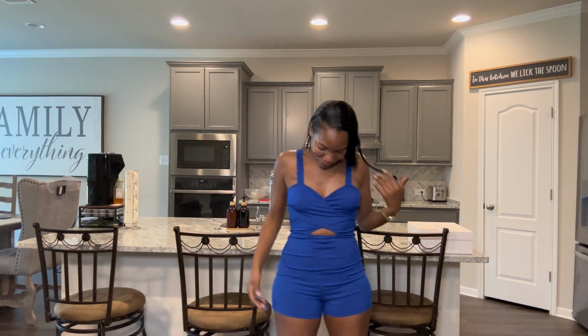Anywho, let's move on, okay? So, the romper itself is super thin, so it's gonna be perfect for the summer, especially if it's 100 degrees outside. Throw this romper on with some little sandals, some heels, whatever the case may be. You're gonna have fun.